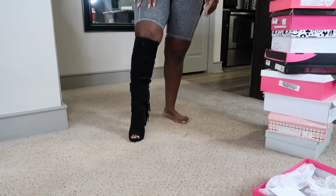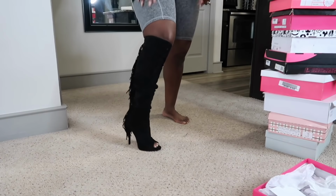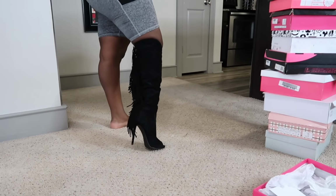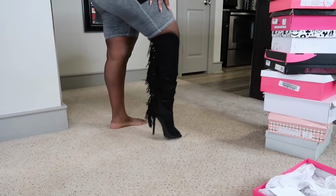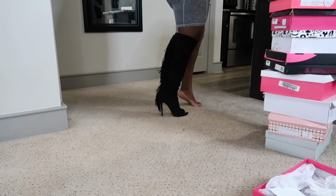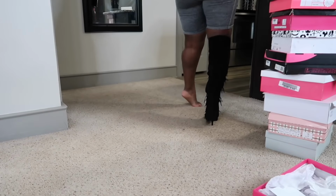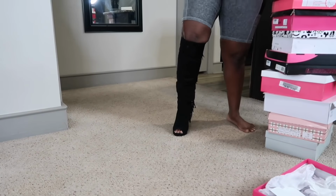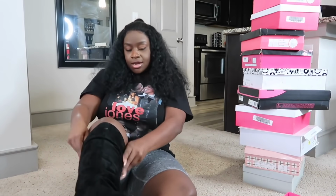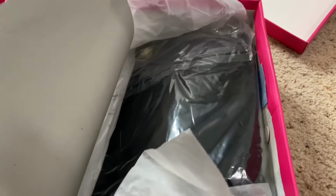It's so cute. Yeah, I don't know if I'm ready to let these go yet, even though, like I said, I have not worn these boots yet, and I've had them forever. I don't know why I haven't worn these. Yeah, I think I'm gonna keep these, y'all. Y'all let me know. Should I toss them, or should I give them away, or should I keep them?